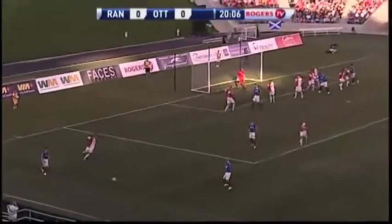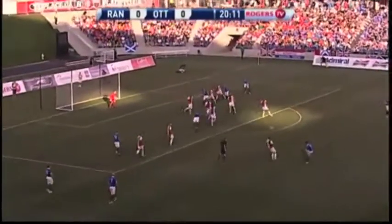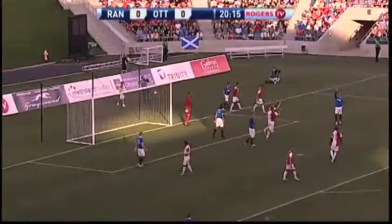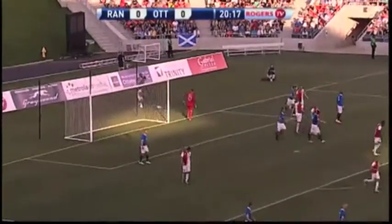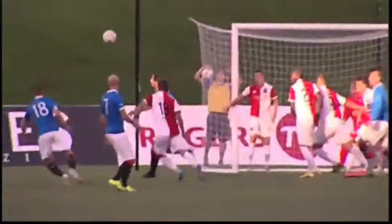Number 4, far post, off the crossbar. Mosney all the way back out. Nicky Law across for Wallace. Wallace, the left foot, looking into the corner, and it goes out. Goal kick. Ottawa gets away with one there. That's a bullet dodge, I thought that, yeah. It's a lovely corner kick at the back post there. McCulloch does well off the crossbar.